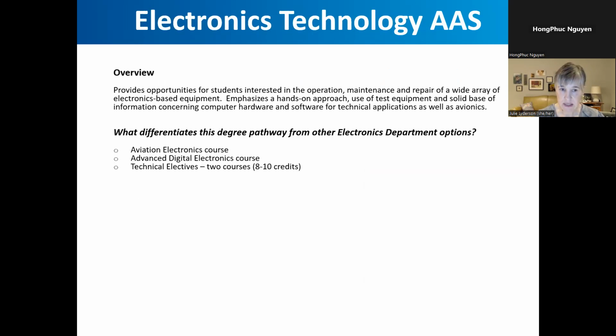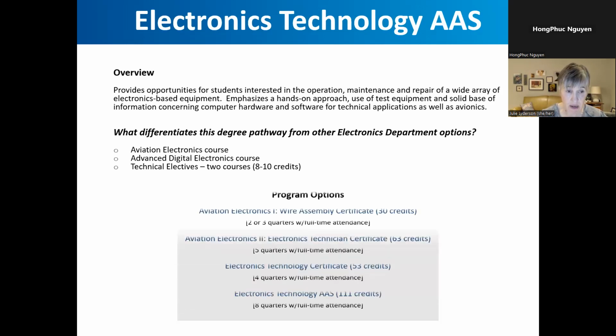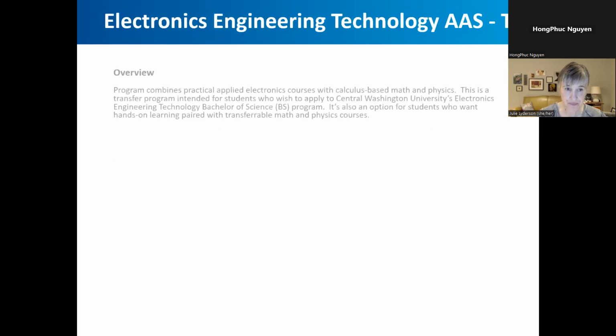It is a little statement about what makes it different from the other programs. So electronics technology, what's different from this one is that it includes aviation electronics, it includes advanced digital electronics, and it includes 2 technical elective classes, or you could do an internship to fulfill that requirement. And here's a summary of this. There are 3 certificates that build directly into this degree. So a student who says, I'm going to complete this degree will automatically receive those certificates along the way.